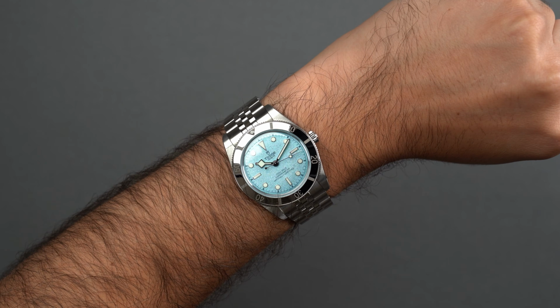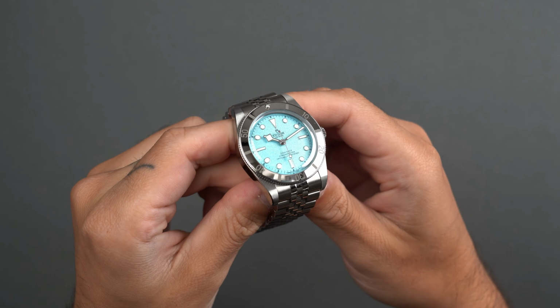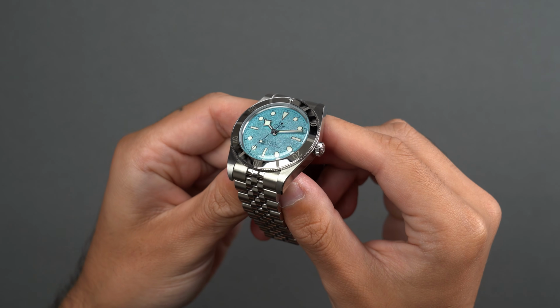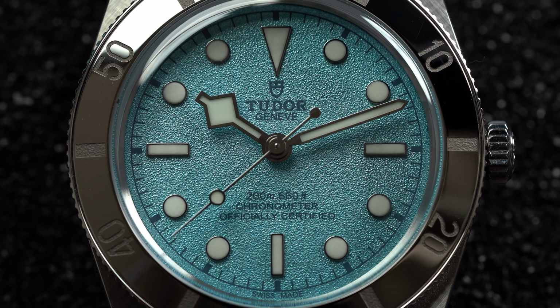It's much more impressive than we expected from the original release photos. The Lagoon Blue color shifts subtly depending on lighting conditions, sometimes appearing almost white in bright sunlight and deepening to a rich aquamarine in shadow. The texture itself also deserves special mention.